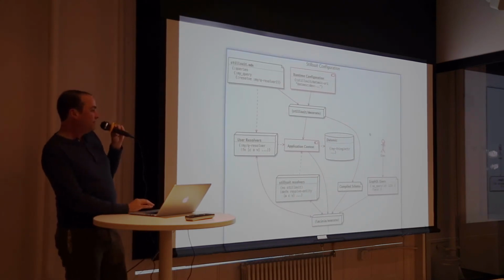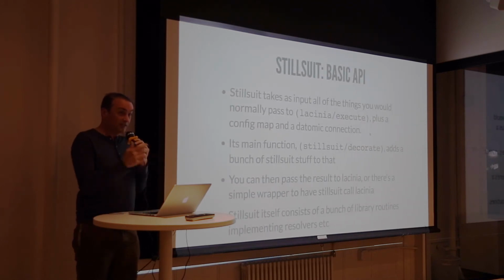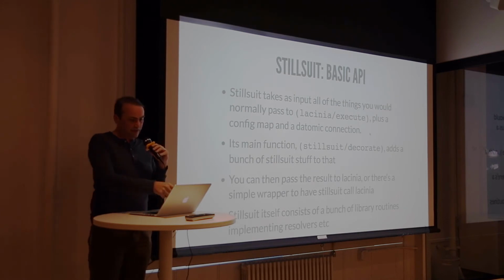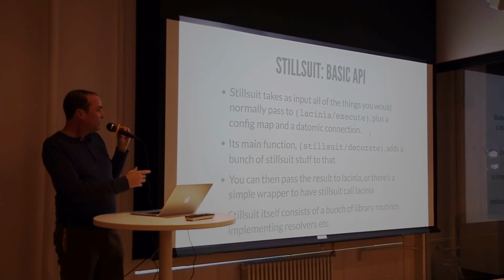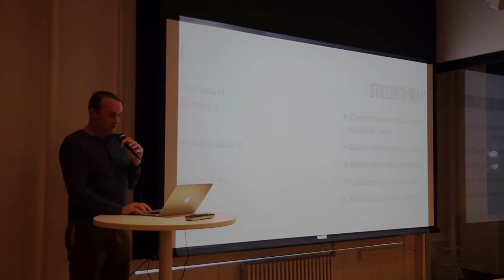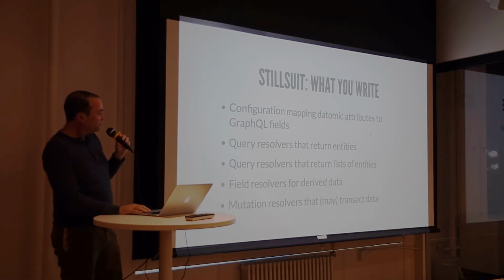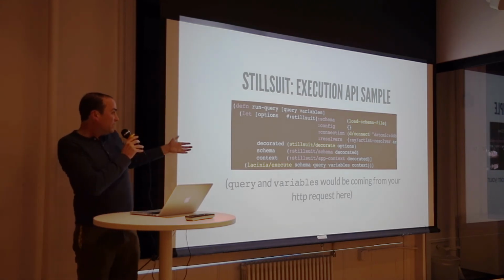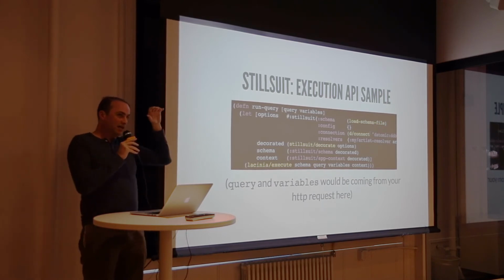There's a big diagram about how it works. I'm not really going to dwell on that. These slides are linked from the GitHub page, so if you want more information, you can get there. There are some details we don't really need to dwell on, like the things that you have to write in stillsuit. I'm just going to skip over that. It's not that much.